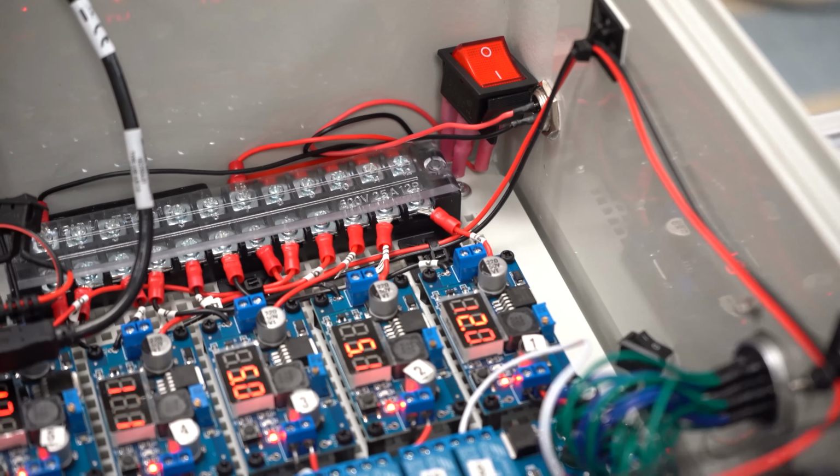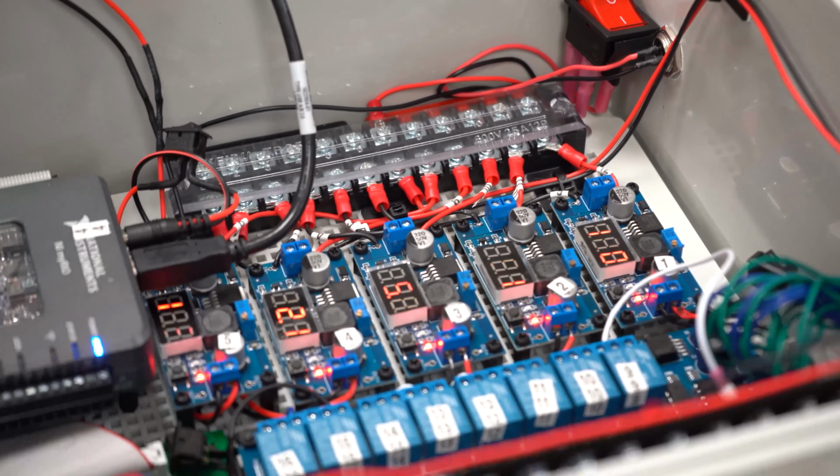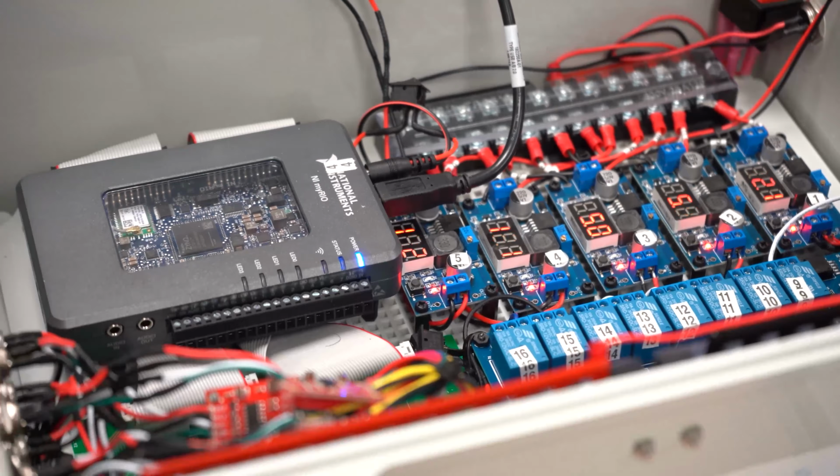All of the electronics were designed to be as modular, replaceable, and independent as possible so that the system can be easily adapted or changed in the future. If anything needs to be added later on down the road, it can easily be done with the electronic configuration that we have.